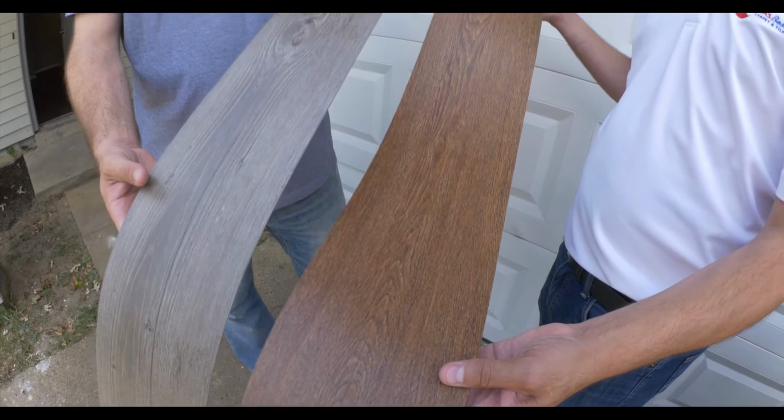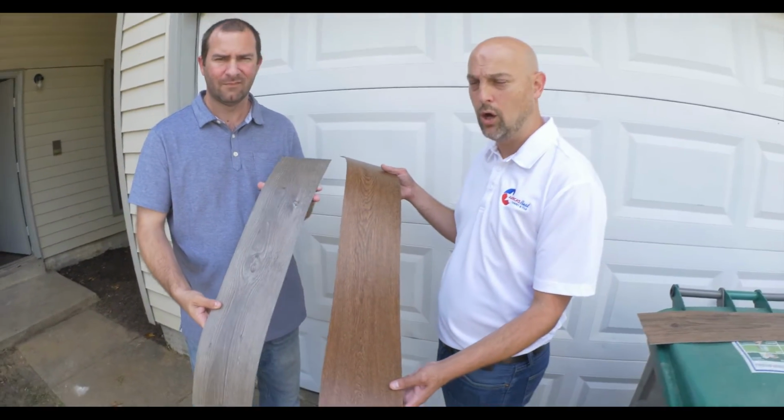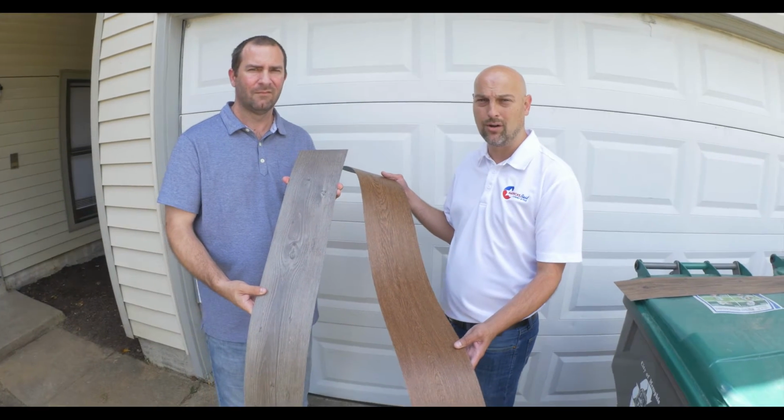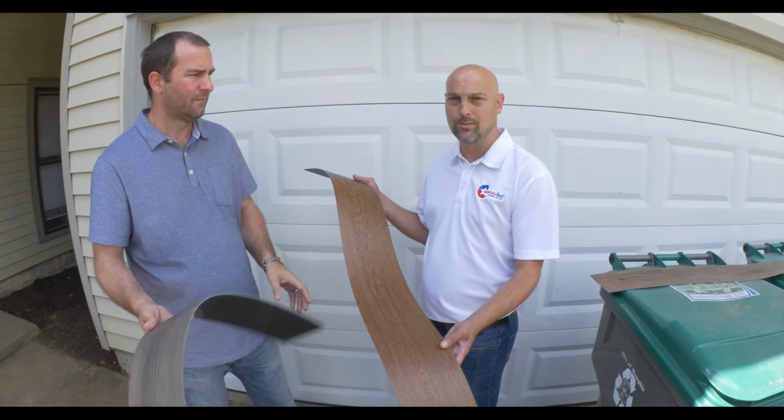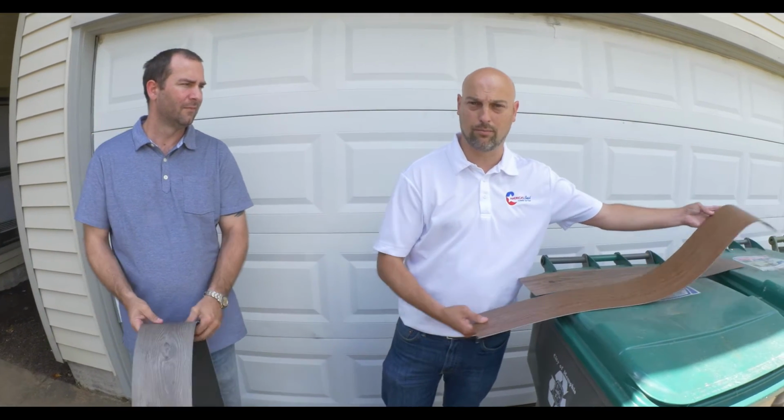Most of these people are putting them in the high traffic areas, so when you have a turnover, you literally go in with hot soapy water and mop them, and it's much less expensive than tile floor, and they won't break if you were to drop something on them.